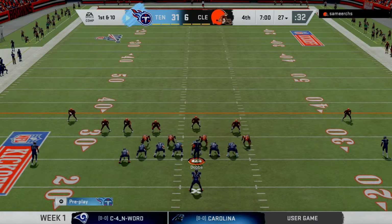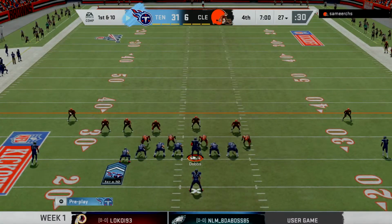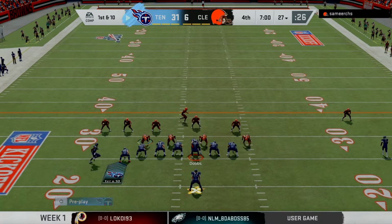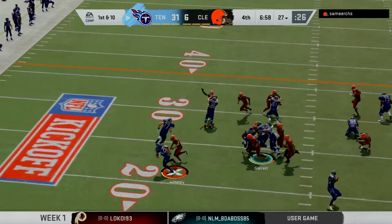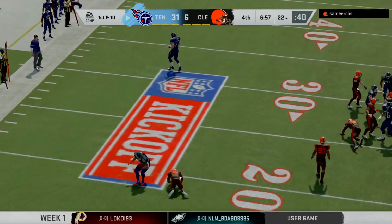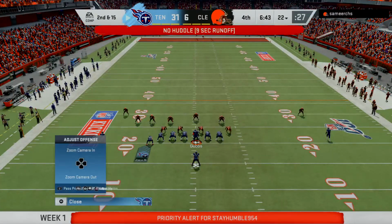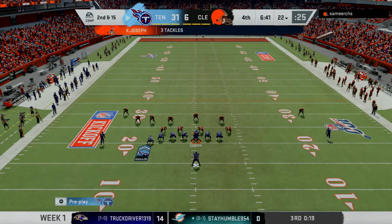Dobbs now 5 straight completions here in this second half. 1st and 10. They'll toss it to Henry. They're going to snuff this play out behind the line. We have not seen that much today. It's a loss of 5 there, bringing up 2nd.